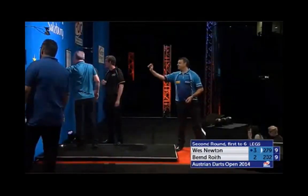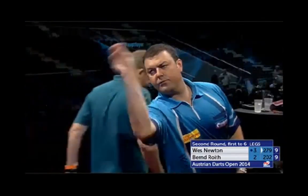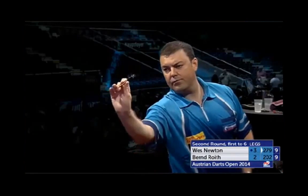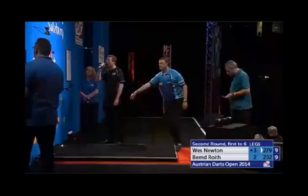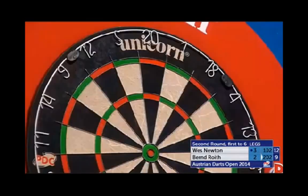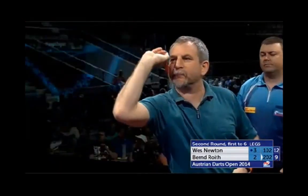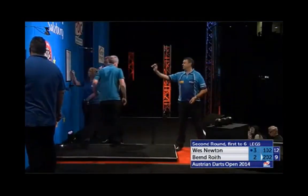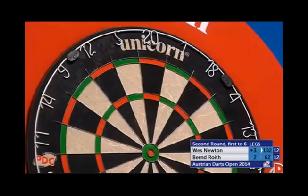But it's also, again, Wes's first match up there. He's the one who's a little bit edgy. Just need to find what your form's going to be like. And on these 3 darts, not bad. Good stuff from Newton, puts him in the driving seat in this 6th leg, but that's a great pressure shot just at the right time from the German.